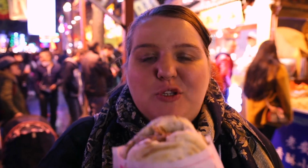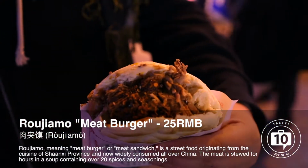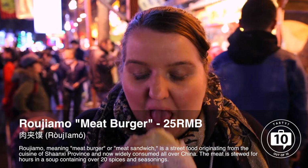They smell amazing. We didn't wait in the queue for that long, like 10 minutes. I think it's lamb, like pulled lamb-ish in a kind of naan ciabatta bread. Callum got one with a bit of chili sauce on it as well, chili oil. So it should be nice. Let's have a go.